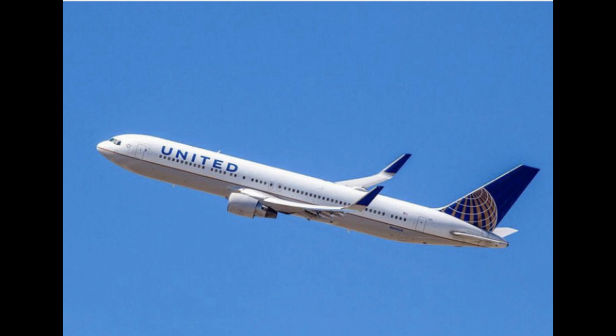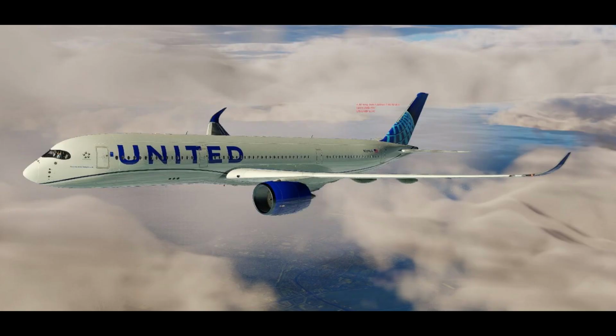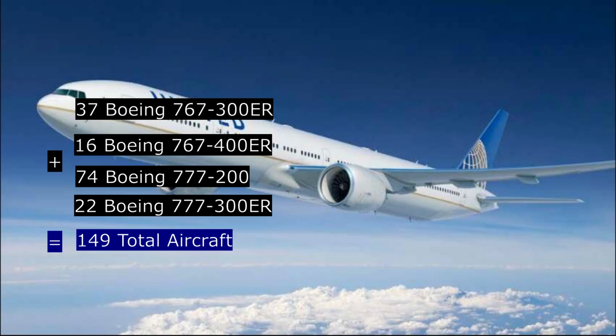By that time, the 767s and domestic 777s will be retired because of their age, but there are still another 51 Boeing 777-200s that aren't that much younger and need to be replaced. So what's going to replace these aircraft? As of now, the A350. If you really think about it, United orders 100 of the 787s with 100 options. That's 200 future planes plus the 66 current 787s, which may seem like a lot, but when you consider that if you sum up the 777s and 767s, they amount for 149 planes.